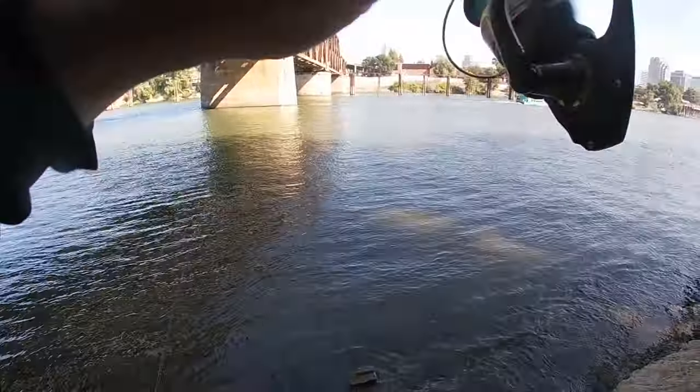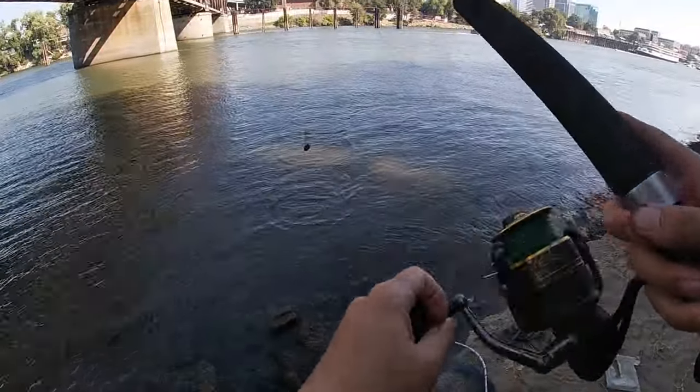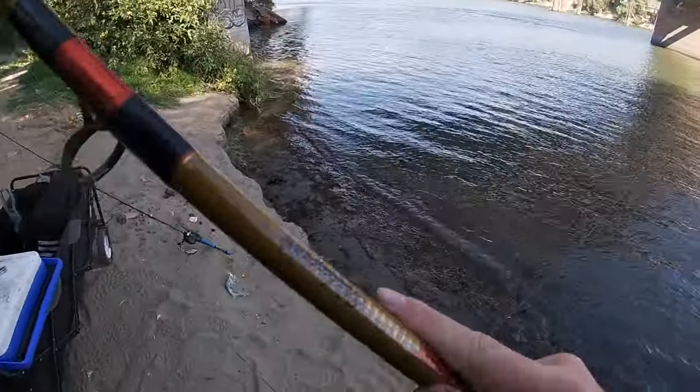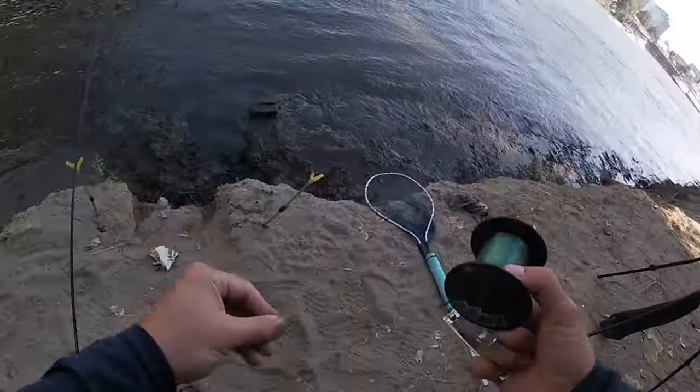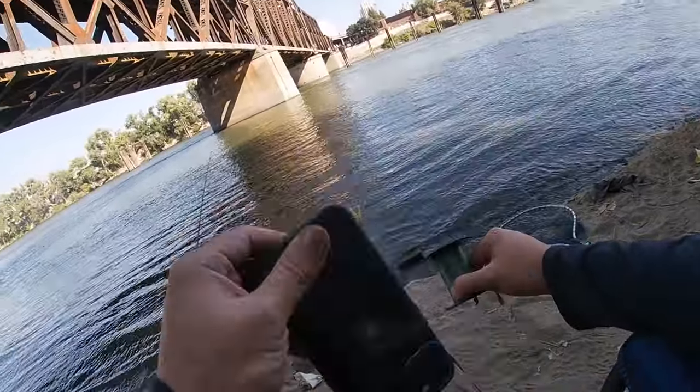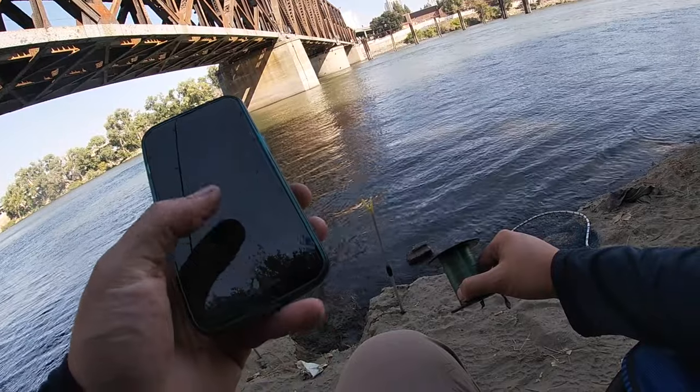Oh, I'm snagged. Something just snapped. My leader might have broke off. I don't know, but there's a snag over there somewhere. Well, guys, stay tuned. I guess hopefully I catch some more fish for you guys. Let's get it.